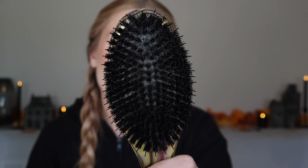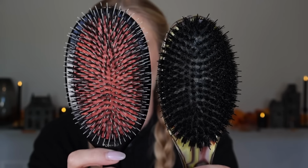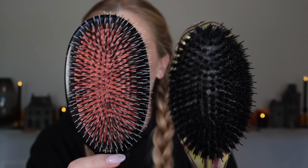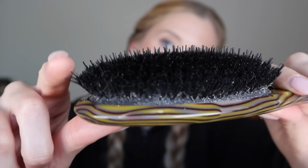Out of all of the high price point brushes, and actually out of all of the brushes I have showed you guys that are potential dupes for Mason Pearson, this one has the most boar bristle coverage. So here is a side by side with Mason Pearson. It's a little bit tricky to tell because the base of this is black and this one's red, but I think you can still see even here that there's definitely more boar bristles, which means that this is going to be gentler. The bristles are perfectly flexible.